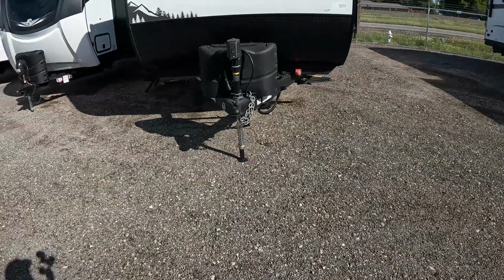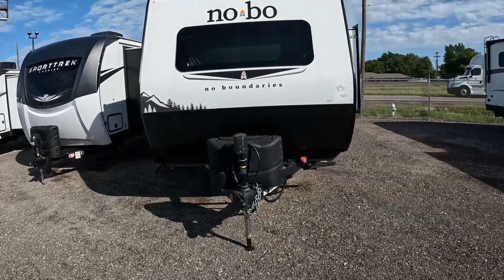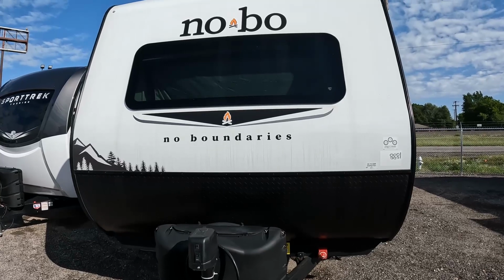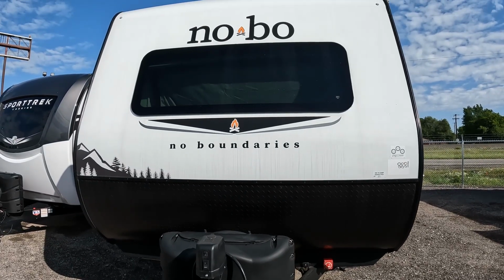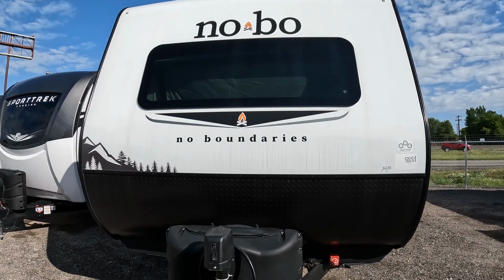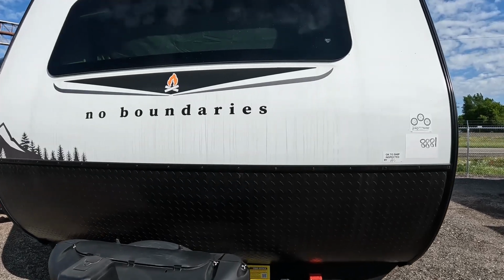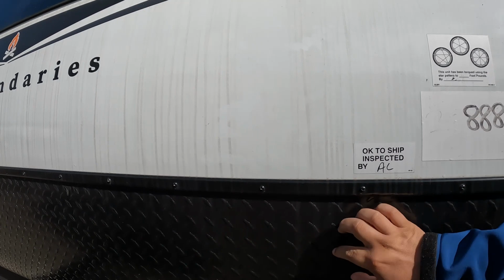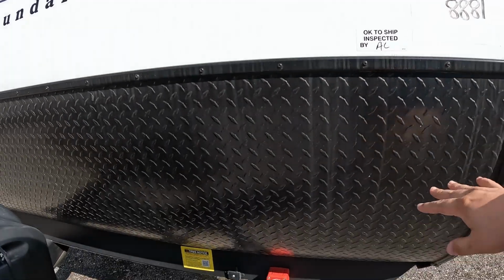All right, let's start with the very front. So as you can see, it's got the huge NoBo logo. Right below that, you have your front window, which does have a shade as well. And then you got the no boundaries. And then this is all on a fiberglass front end. Solid as can be too, with a rock guard just underneath.